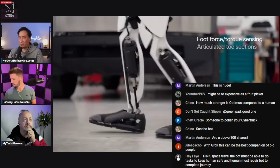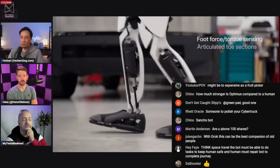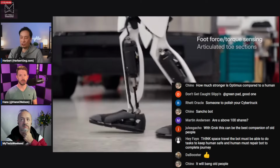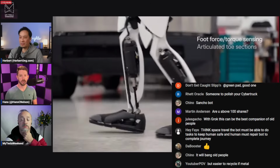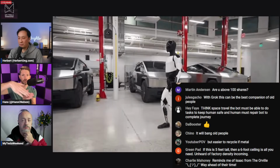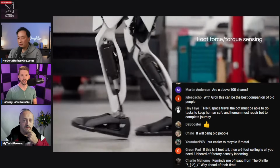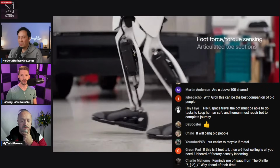But this is the point here: foot force torque sensing, articulated toe sections. That was the thing that Scott Walter is looking for. The toe sensing. He's going to be just so happy. I guess you don't need the arch, but what matters more was the toe sensing. And not just sensing, but you can see as it rolls, there is a hinge there, and so the toes are right there. Yeah, right there. Oh yeah.